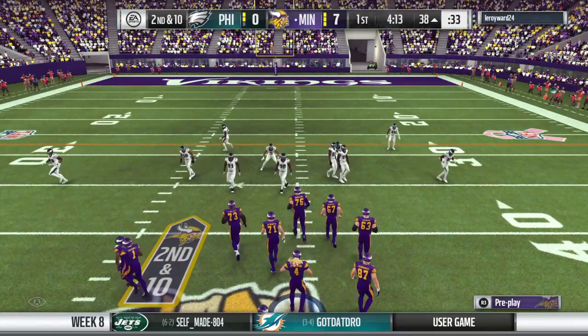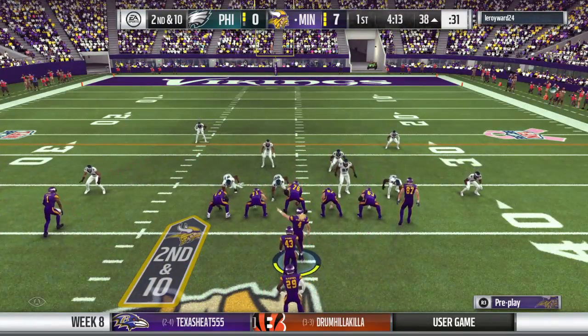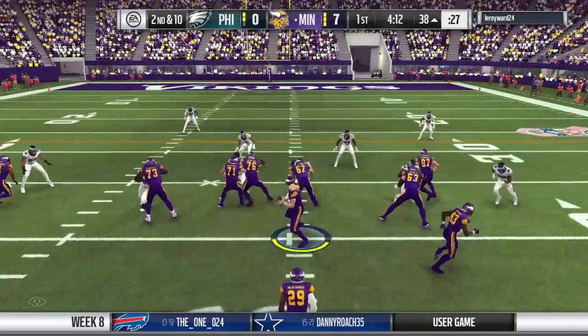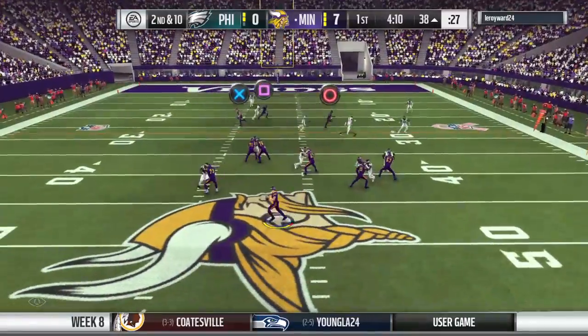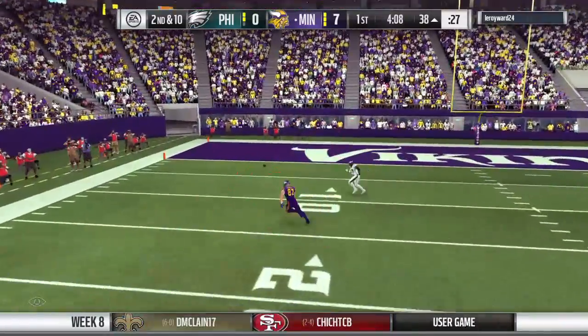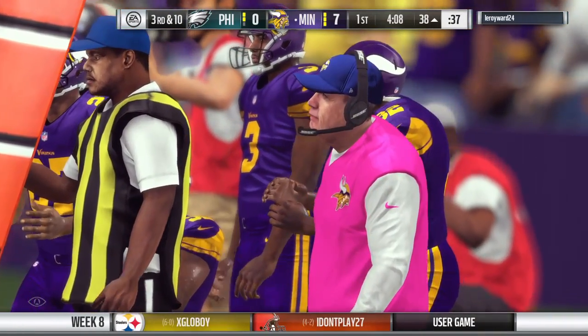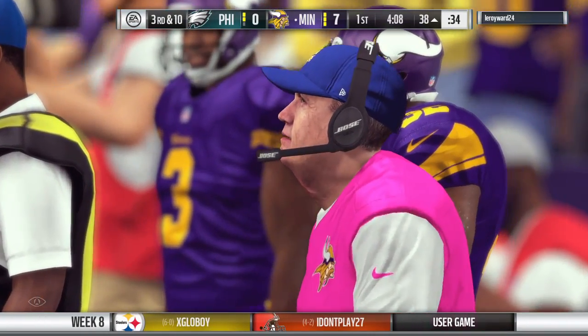2nd down following the incompletion. Now let's go. He'll look to throw. And that is incomplete. C.J. Fedorowicz, the intended receiver. And that takes us from 2nd to 3rd down.